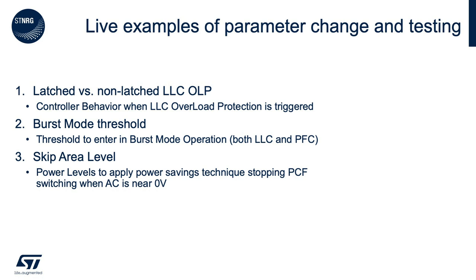The second parameter that I will test is the burst mode entering threshold, which modifies the power level at which the board will enter in burst mode. The last parameter that I will test is the skip area parameter that defines the power level threshold to apply a power saving technique that stops PFC switching activity when the AC voltage is low.